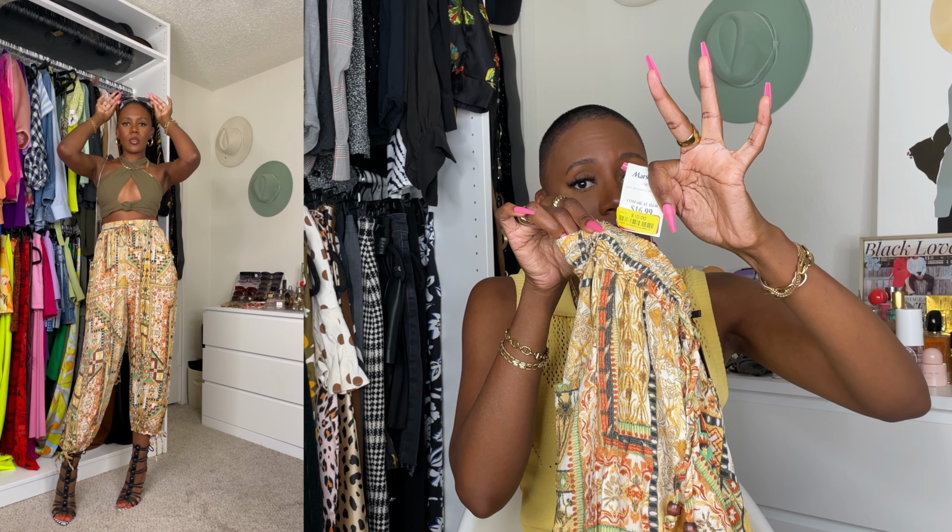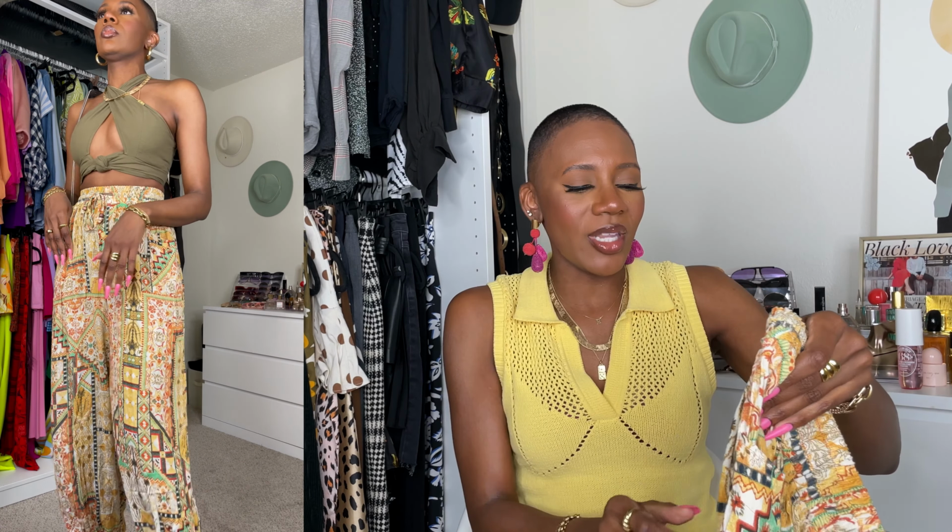These were also on clearance. I got these for $10. Okay, they have been marked down several times, and they did have a few of these, not a bunch, but a few. And these are in a size small. These are like harem pants.